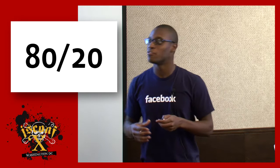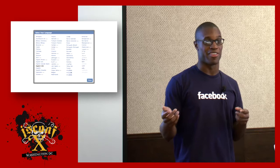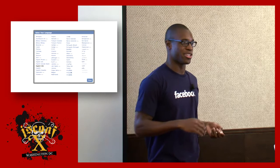So this is actually the first primer thing that I did. This is our language selection dialog, right? It's pretty simple. There's a link for this dialog at the bottom of every page, just a link that says select your language. This dialog pops up. You can select it and go on. So this had maybe 100 lines of JavaScript associated with it when we started.